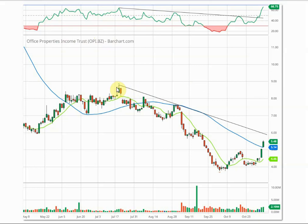Obviously, you know what interest rates have been doing. They've been moving up, and basically anything related to real estate has been taking a real big hit. 8.5 down to like $4. That's a pretty big hit. Okay, downtrend line. We haven't broken it yet.